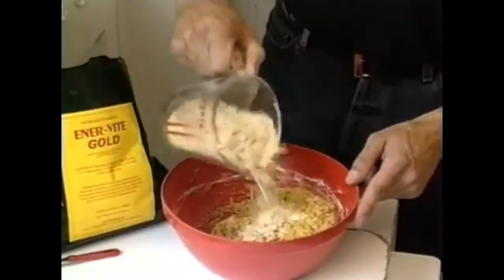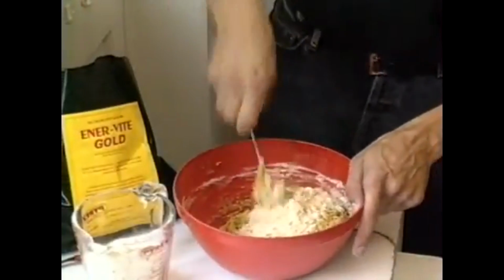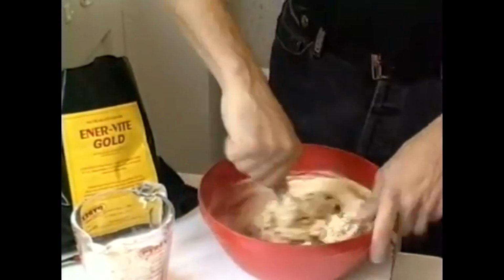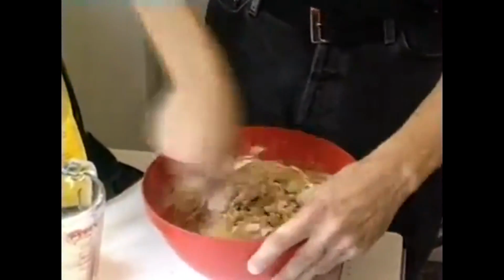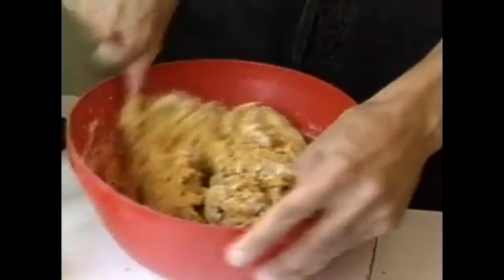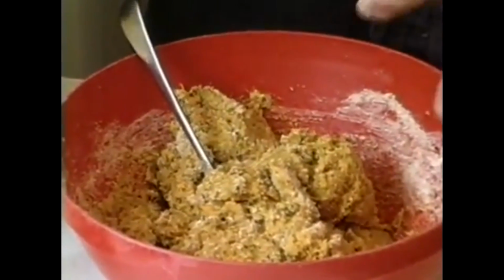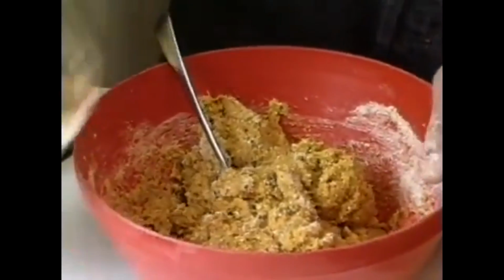Now at this stage, keep it very, very light indeed, because too much at this stage will ruin your base mix totally. See how it's getting harder to add? The moisture's been absorbed up and it's getting stickier and stickier. This is the stage when people tend to panic. Don't panic, it's still going well.